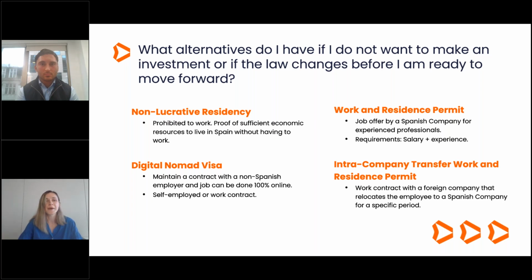So what are our alternatives? The first one is the non-lucrative residence permit. Also a very straightforward process, but it's necessary to take into consideration that you will not be allowed to work, neither in Spain nor remotely from Spain. So if you are a remote worker, this visa will not be for you. This visa is most convenient for those who have sufficient economic means not to work during the residency time, or pensioners who are already retired and obviously do not work and have passive income.